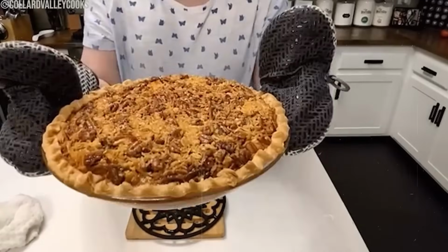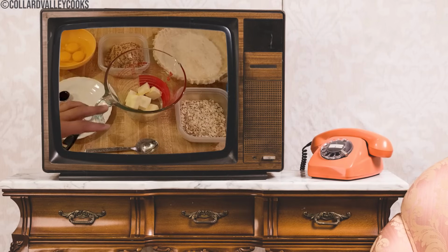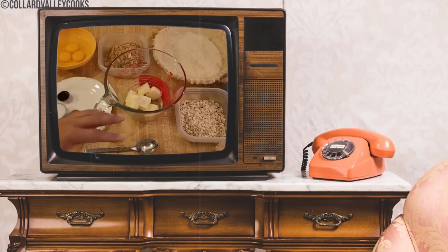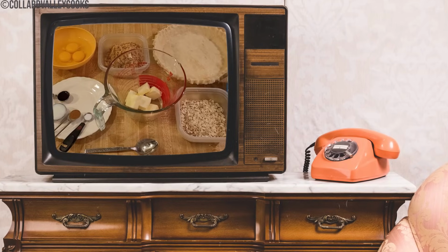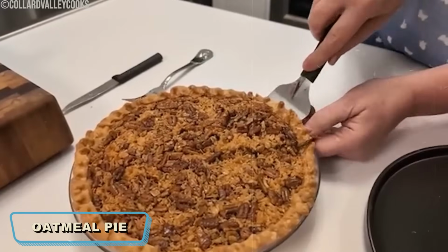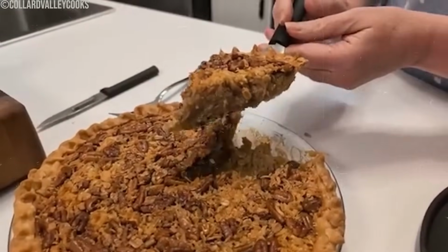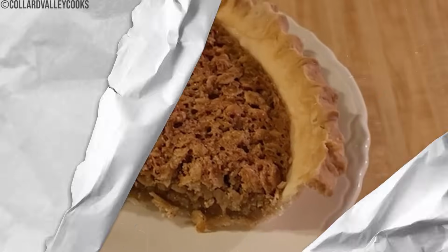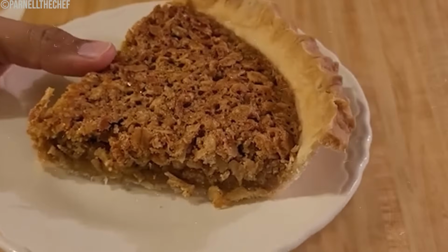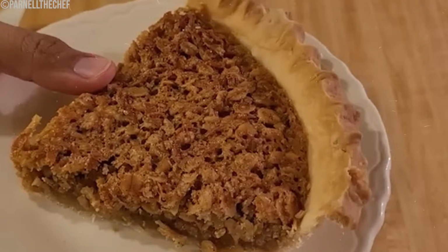Next, we'll explore a sweet and resourceful dessert that comforted many. My oatmeal pie recipe without corn syrup and with coconut is an easy and delicious old-fashioned dessert. Oatmeal pie, often called mock pecan pie, became a beloved dessert during the Great Depression. This dish was trendy in the southern U.S., where pecans were usually too expensive for many families. Oatmeal pie provided an affordable alternative that captured pecan pie's rich, sweet flavors without the cost.